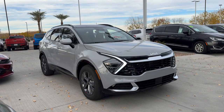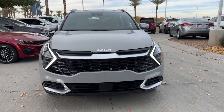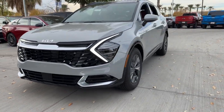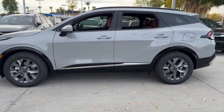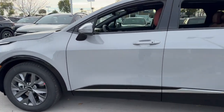Can you see yourself in the 2024 Kia Sportage? Answer the call to adventure in this Kia Sportage, the modern compact crossover available in front-wheel drive or all-wheel drive. You'll love its impeccable quality, sporty style, and athletic handling, not to mention its impressive suite of safety features.